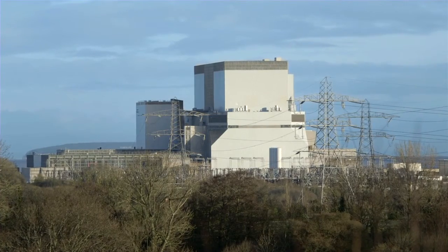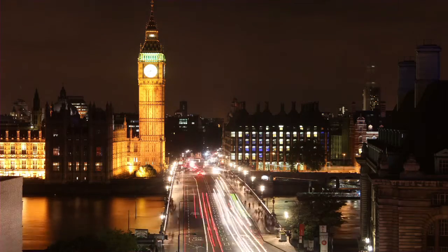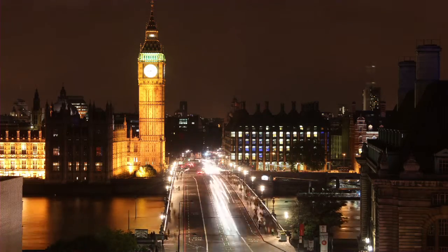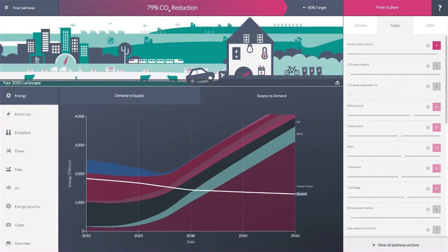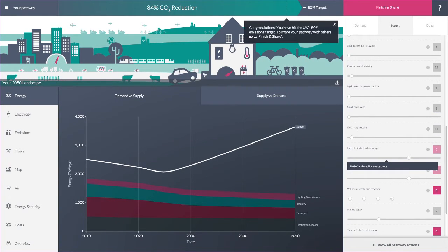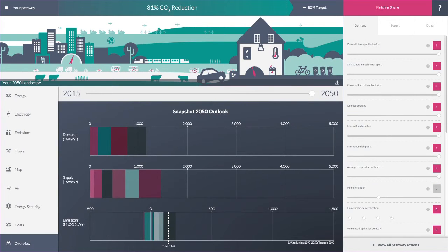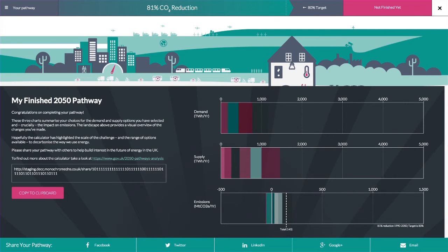What do you think is the right way? What actions can you take personally? And what should the government do, both nationally and locally? The 2050 Pathways Calculator is an online energy tool that lets you consider these questions. Take a look and see if you can supply the nation's energy while hitting our emissions targets.